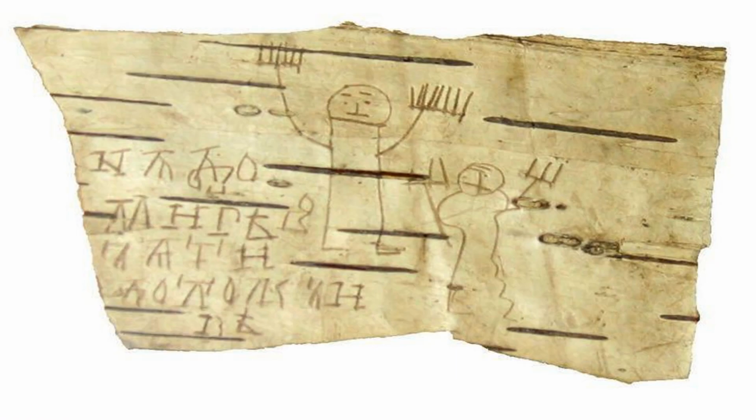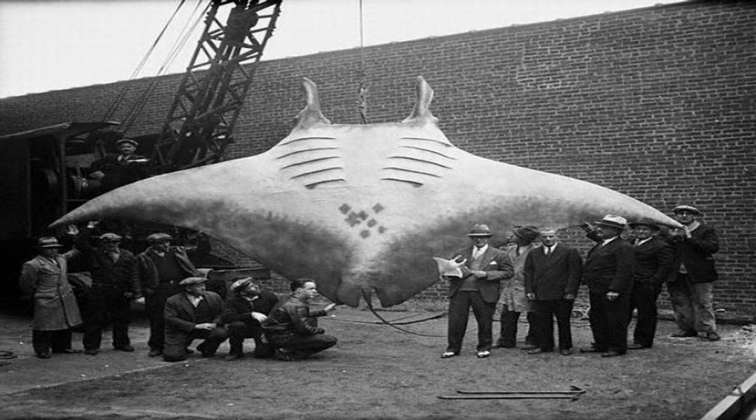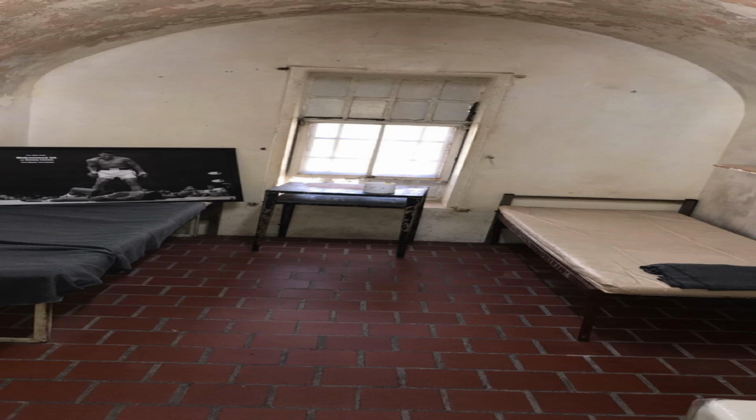This drawing was made about 800 years ago by a 7-year-old boy named Onfim, who lived in Novgorod, modern Russia. Giant oceanic manta rays can grow to over 20 feet across and weigh over 6,000 pounds. Muhammad Ali's prison cell in the Missouri State Penitentiary.